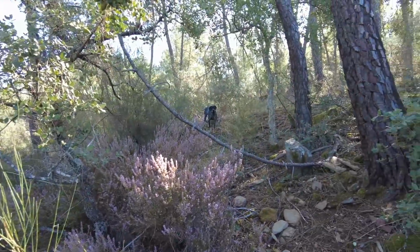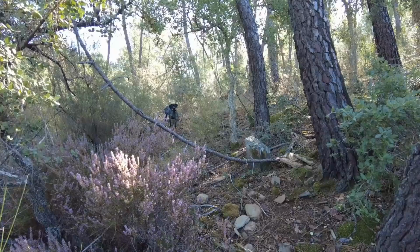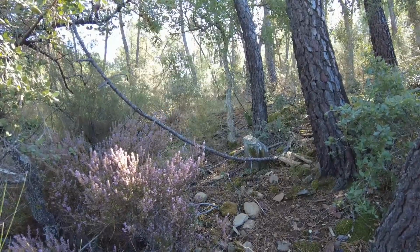And Louis always has an excellent time when we go for a walk. He just runs around, sniffs everything, and really enjoys himself.